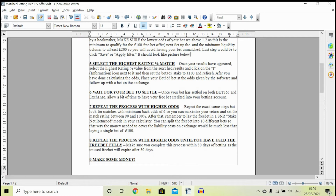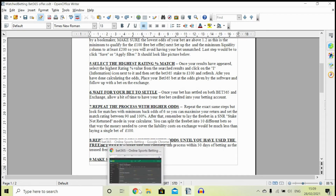Then, just obvious things, you need to wait for your bet to settle. You need to repeat the process with higher odds, with your free bet. I will show you how to do it as well. And then repeat the process with higher odds again and again, because you need to make sure you complete this offer within 30 days of registering, because after that your free bet will expire worthless. So it's not worth giving them any money, especially if you can make it within a few days, or a few hours. It depends on your bank, on your attitude as well.